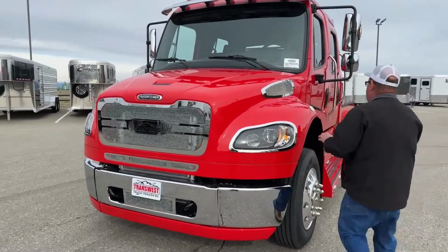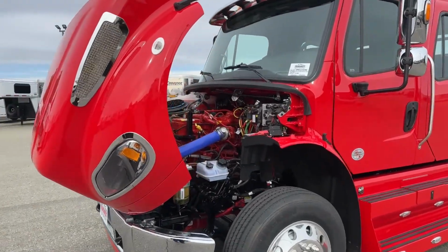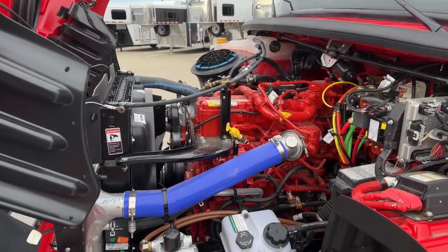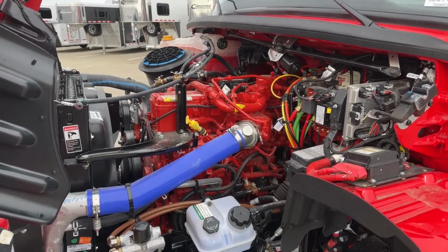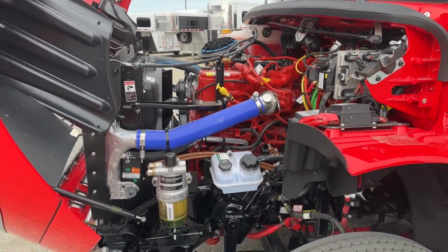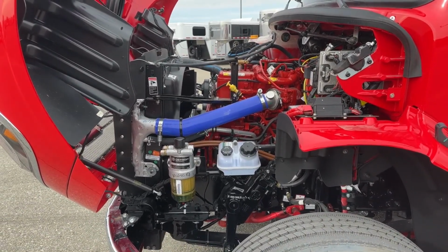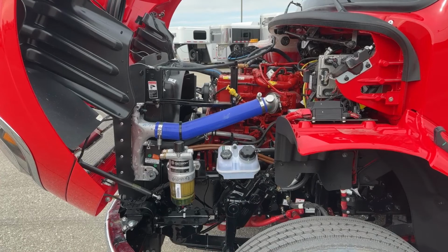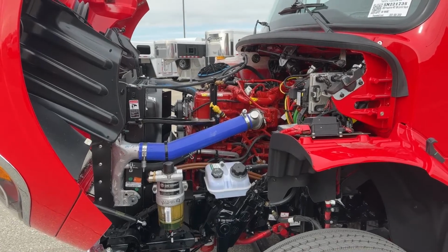As we take a look under the hood, we see that it comes with the Cummins 8.9 liter engine. It is coupled with the Allison 3200 TRV transmission. This offers 360 horsepower and roughly 1,100 foot-pounds of torque. As you notice, there's multiple colors underneath the hood. Well, the red, that's where we're going to leave for the Freightliner mechanics. But where we see yellow, that is things we can check in a pre-trip inspection.